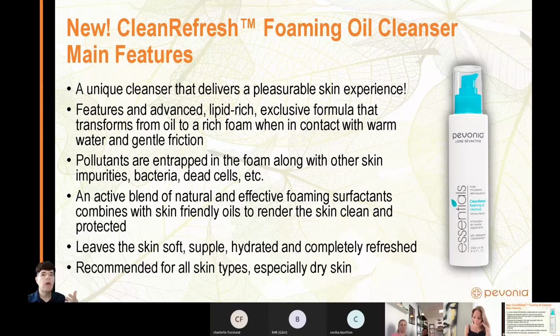cleansing. So normally when you cleanse, you will alter somehow the skin barrier, because you're going to have to remove all those pollutants and makeup, and usually they have oily components. So in order for you to remove those oily components that are clogging your skin surface, you need to use a product or a surfactant that has the power to take them, bond to them, and remove them upon rinsing. However, that can affect the property of the skin barrier.